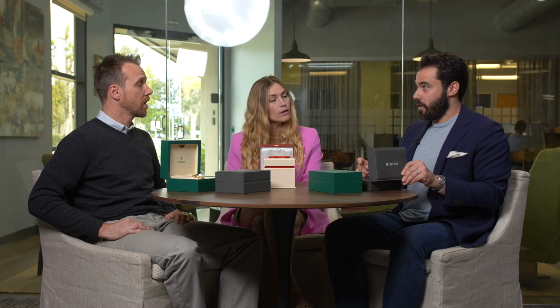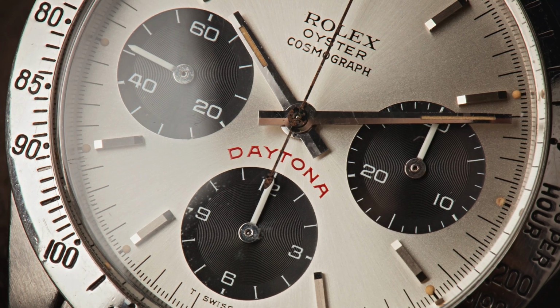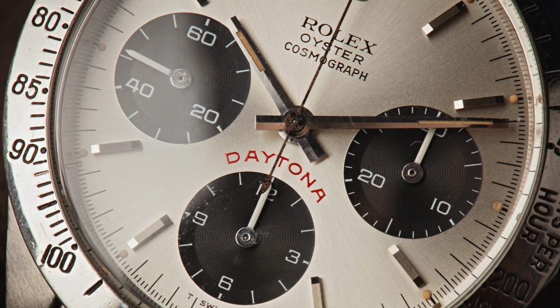And this watch is actually coming directly from the family of the original owner. The son of the original owner is selling it with us. And he was telling me about his dad, and he said his dad bought this back in the day.